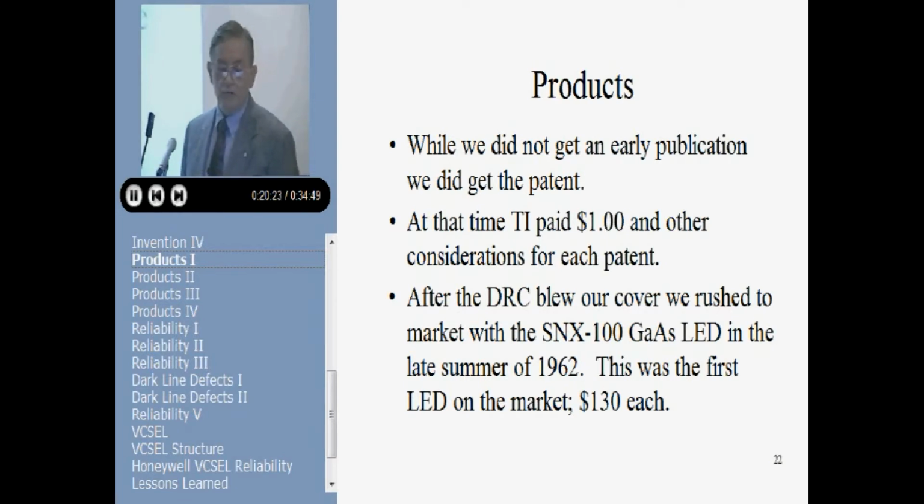After the Device Research Conference blew our cover that gallium arsenide does emit light, we rushed to market with the SNX 100 gallium arsenide LED, $130 a piece. We got a telex. This man wanted 100 units. Wow, first big sale. We shipped 50 that day and back ordered the next 50 to ship in a week. The day we shipped the second 50, we got 49 of the first 50 back, said that was a typo, we wanted one. You know, we thought it was so. We impressed him we could deliver. We didn't make the big sale.